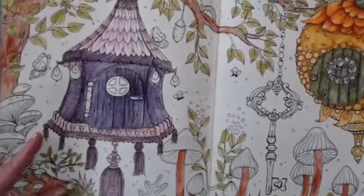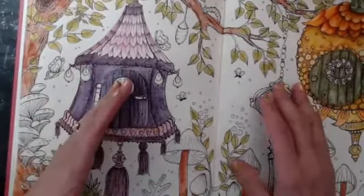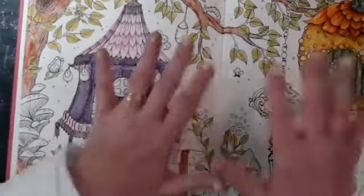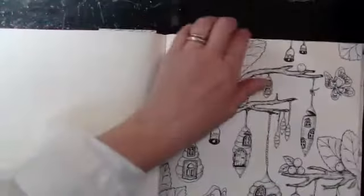Anybody else popping in? So, yeah, we put the little doors here. I'm going to work a little bit on this today, and however far we get, that's going to be the end of this page. But we're going to go over here to these leaves.